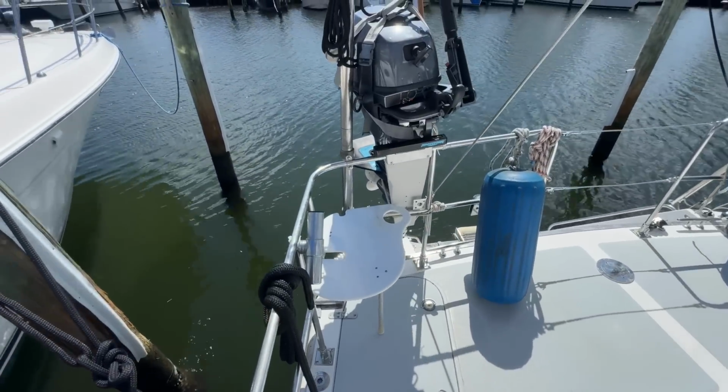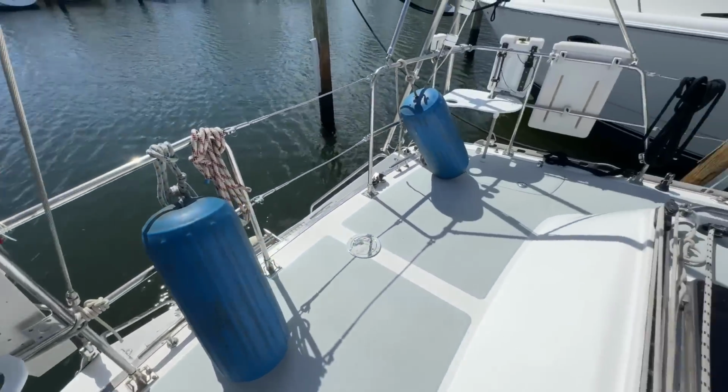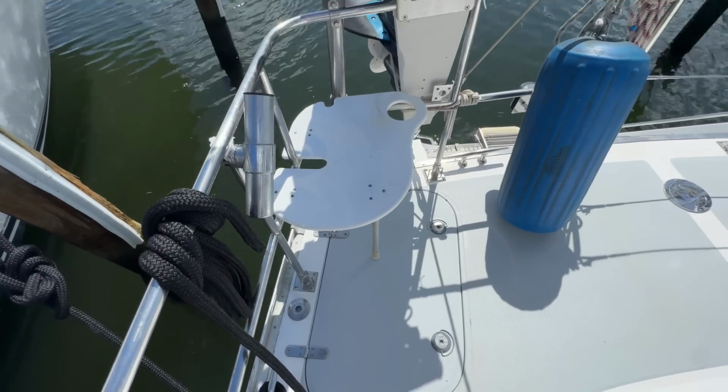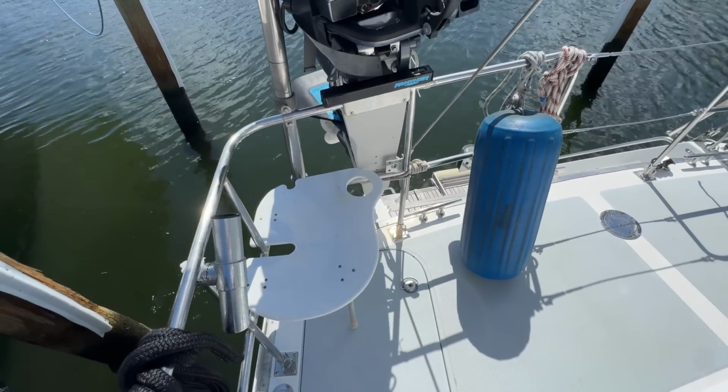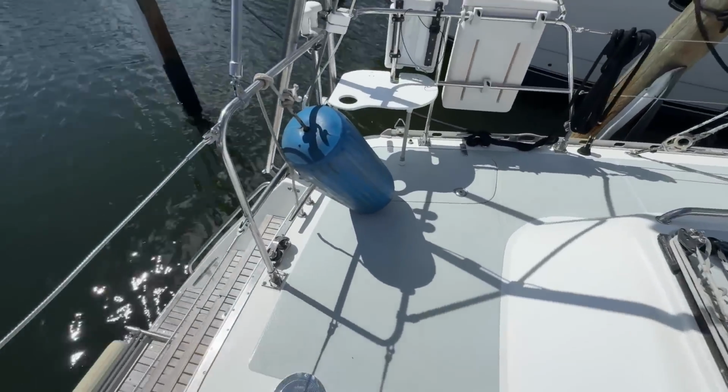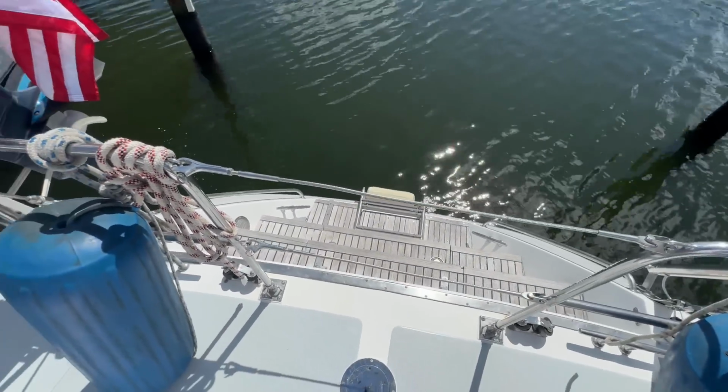Moving aft here, we've got port and starboard seating. These are just clipped in place. You can take them off when you're not using them. Built-in cup holder. That's really nice to have, of course. Your port and starboard lazarettes. There's also the transom lazarette right there.